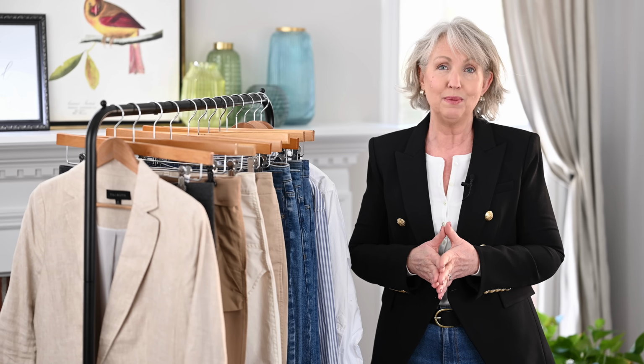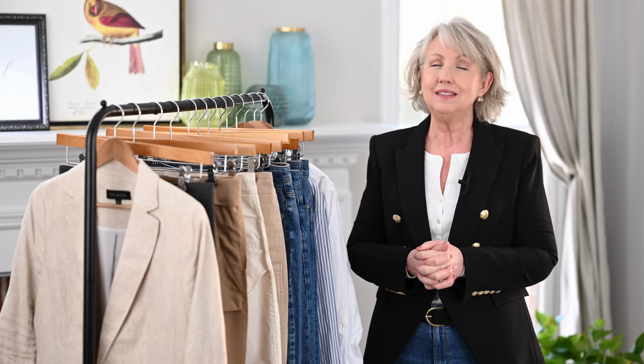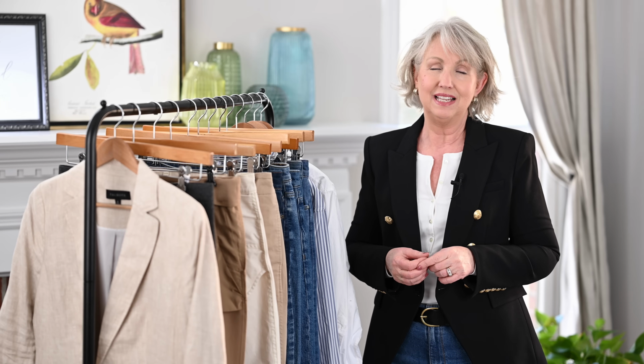If you like to shop secondhand, I think it is even more important to be able to spot high quality. So I think this will help you when you are shopping those consignment stores and things like that too.